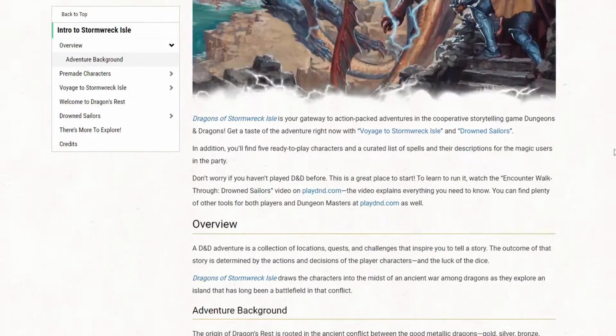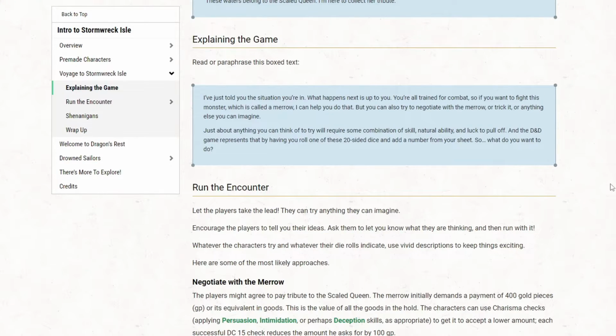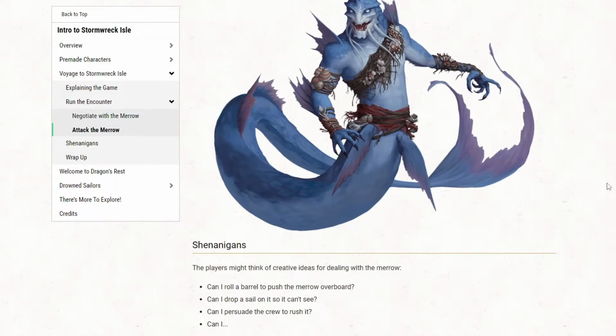By contrast, Dragons of Stormwreck Isle has a free prelude that you can download. It's called Intro to Stormwreck Isle, and it does not do this. It sets the scene. It gives you one read aloud paragraph that tells you almost nothing useful, and then you jump into your first encounter. Despite Dragons of Stormwreck Isle being heralded as a great introduction to D&D, and it is, it pales in comparison to the groundwork that Peril in Pinebrook lays out.